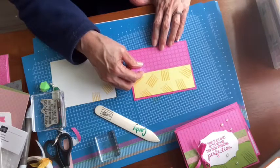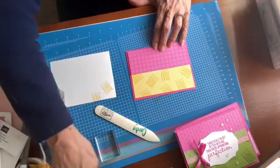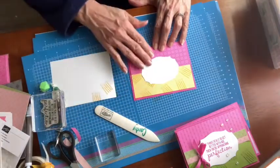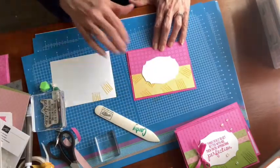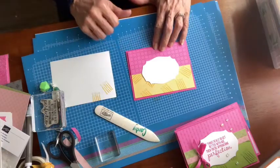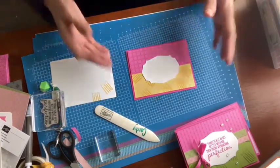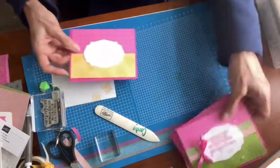Okay, so this is where I'm intending to go. That looks good. I'm happy with that. Sue, I'm glad you're here. We don't mind you being late. We're doing Magenta Madness color combos.